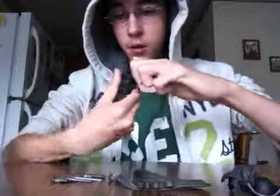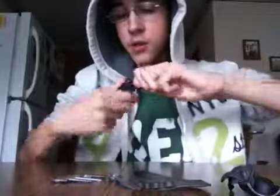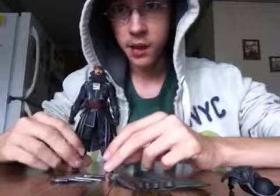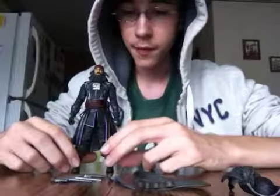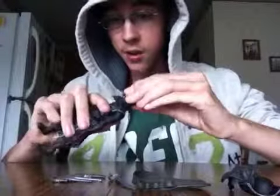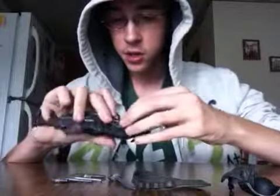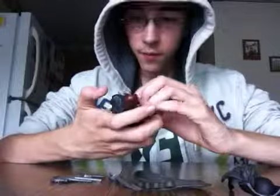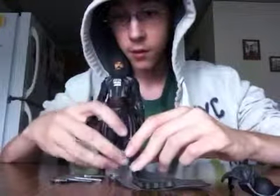For articulation, his head does do the full 360 Exorcist head twist, but it's kind of hard to do considering his head's very stiff. His neck joint's very stiff. Does not look up or down all that much. His arms and pretty much the majority of his joints are ratchet joints.